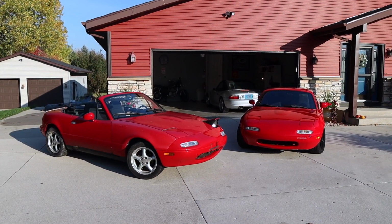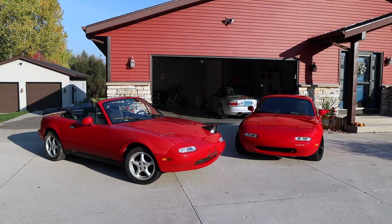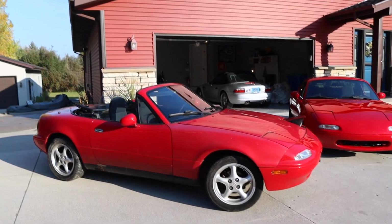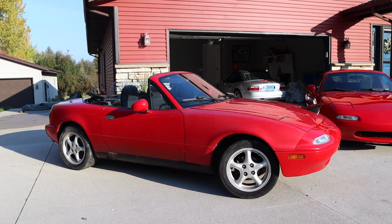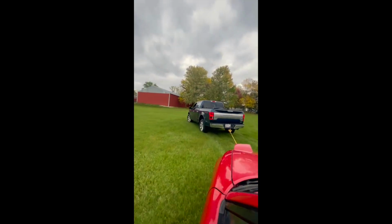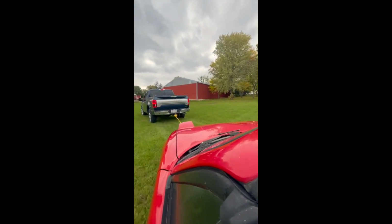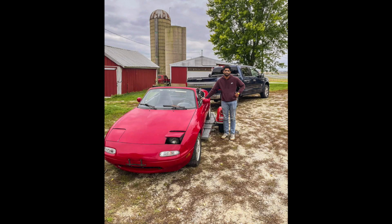The other day, I accidentally bought another Miata, and this Miata turned out to be a literal barn find. This car was sitting for 3 years, the brakes were seized up, locked up, and let's just say it wasn't in the best of condition. We literally had to drag it out of the barn. After about 15 minutes of hard work and pulling the car across the yard, we finally got the car up and onto the trailer and we took it back home.